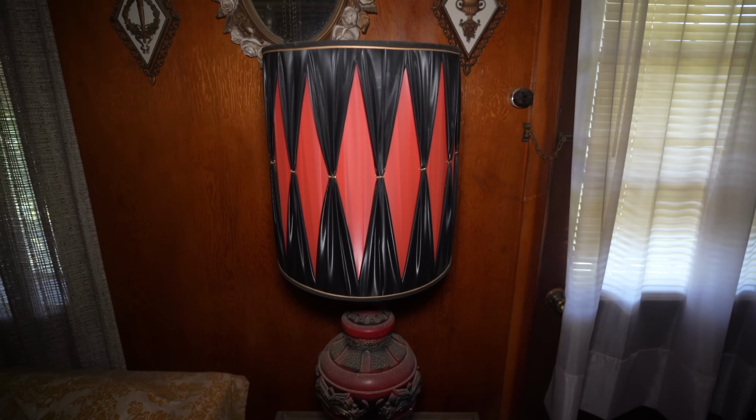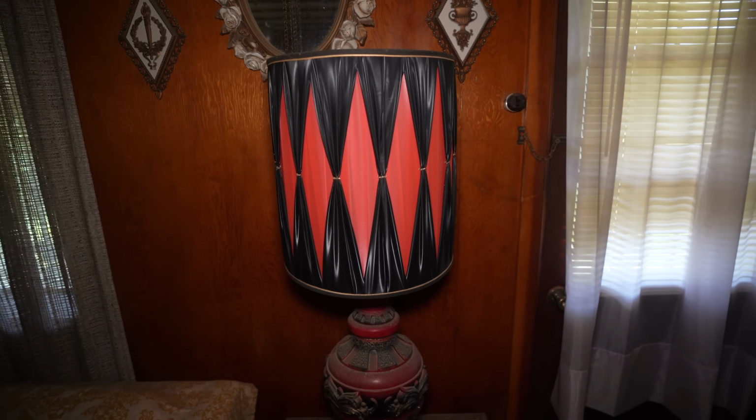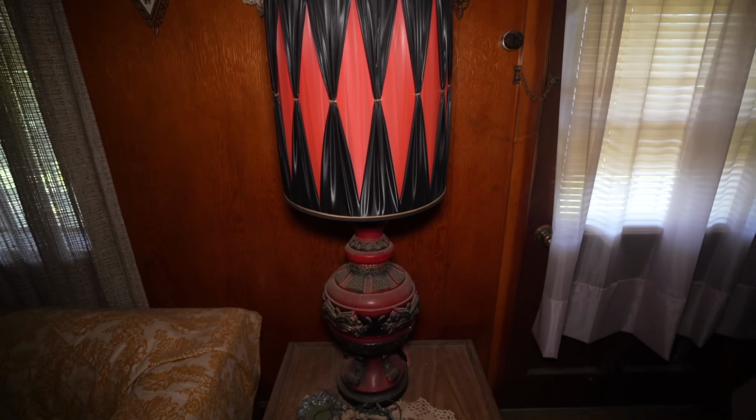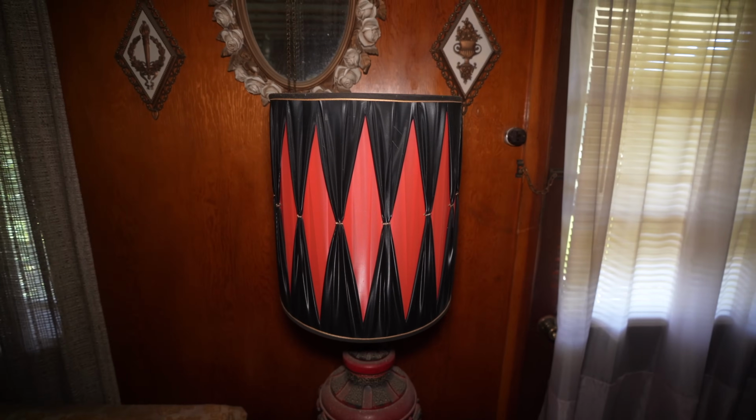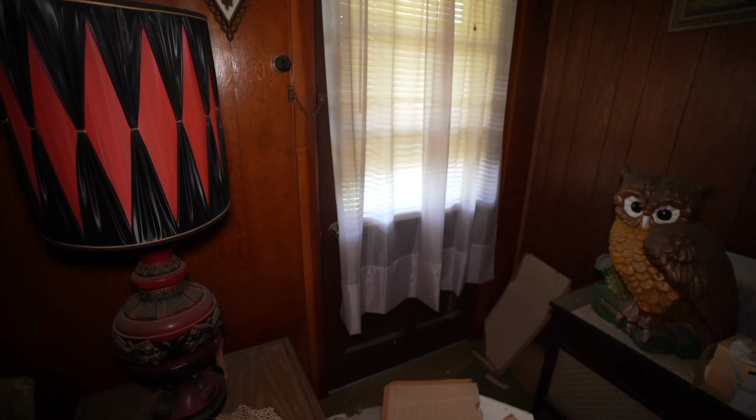These are some of the coolest lamps I've ever seen. I love the red and black, and it's just, they look so antique. Look like they're expensive. But right here, we're just at the front door of the place.